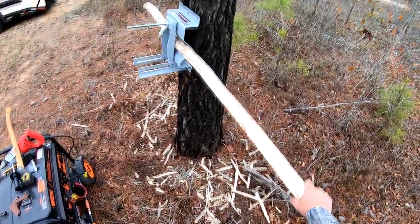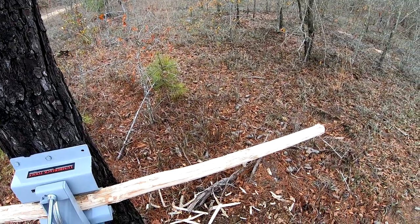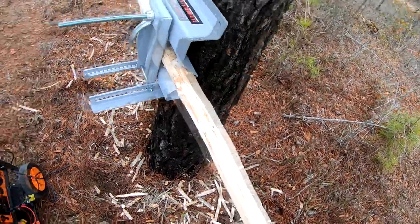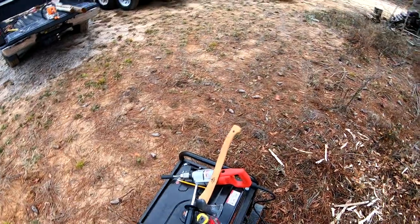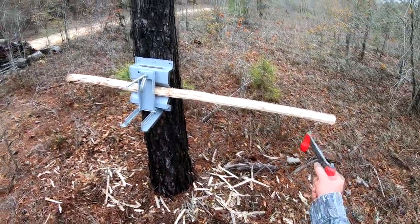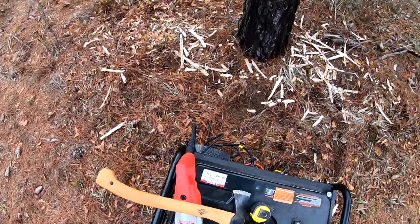Okay, she looks pretty good. For the most part, that's all the bark off of it. Got a little spot here, a little spot there. I don't think it's gonna hurt anything. But what I'm gonna do now is get my mortise tool out and try to put the ends on it. And let's see how that works out for me.